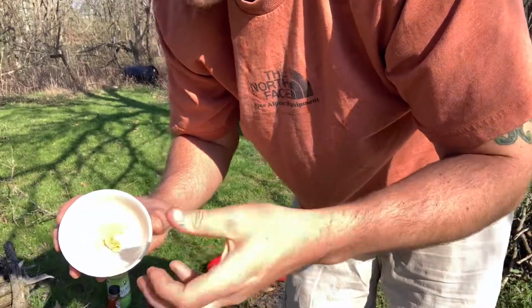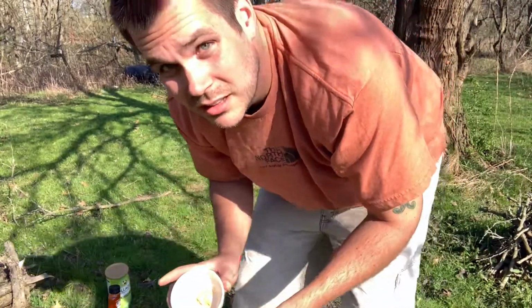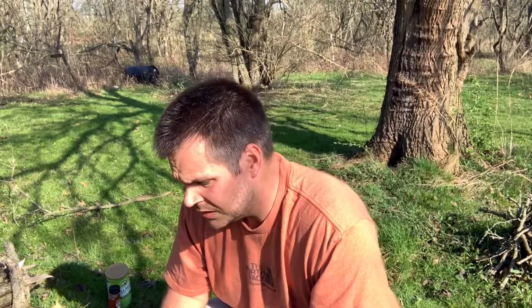And you can just really pack that right into a wound. That's going to seal it off from any of the bad stuff getting in. I would recommend that you still put bandages over it just to keep foreign objects out that could cause infection.